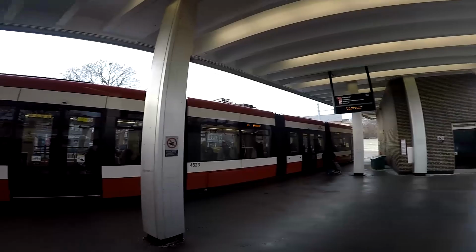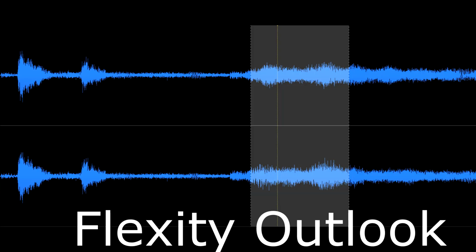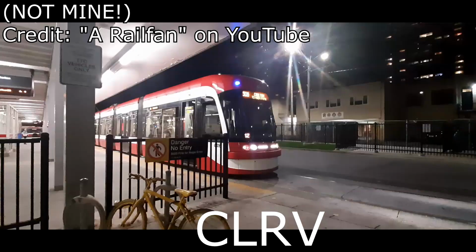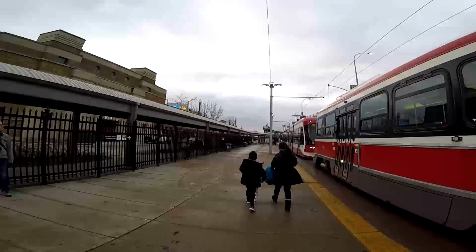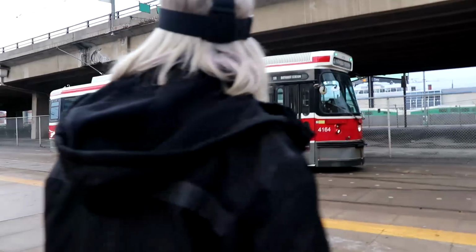I can play a clear comparison of the two. I think that point alone shows that the real bell on the CLRV is much safer simply because it is louder and can be heard from further away.